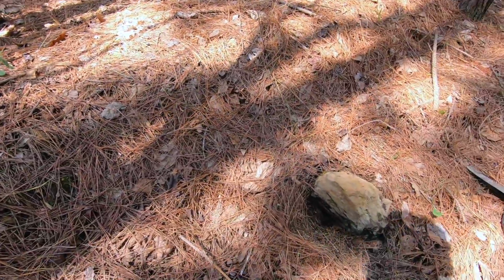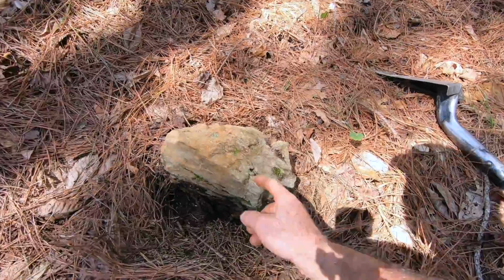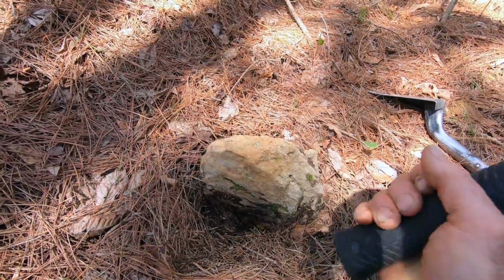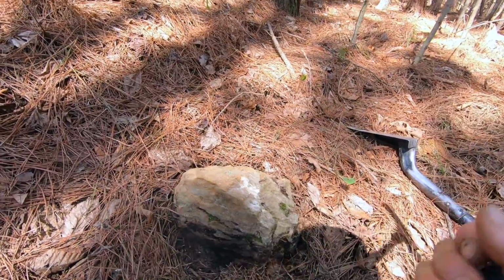Let's give it a bang, though. See what's inside of it, just for the heck of it. You can see it's fractured here, so it should split open pretty easy. This is just a cheap little Mason's hammer. Not a good one, so I should be really careful.